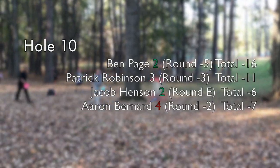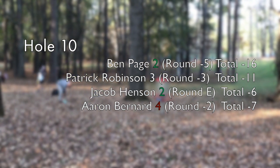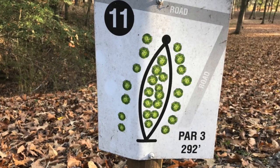So Ben with the 2, Jacob also with the birdie. Unfortunately, Aaron with the out of bounds 4, and Patrick hanging on with the par. And there you can see Ben with that 5-stroke lead going into hole 11.